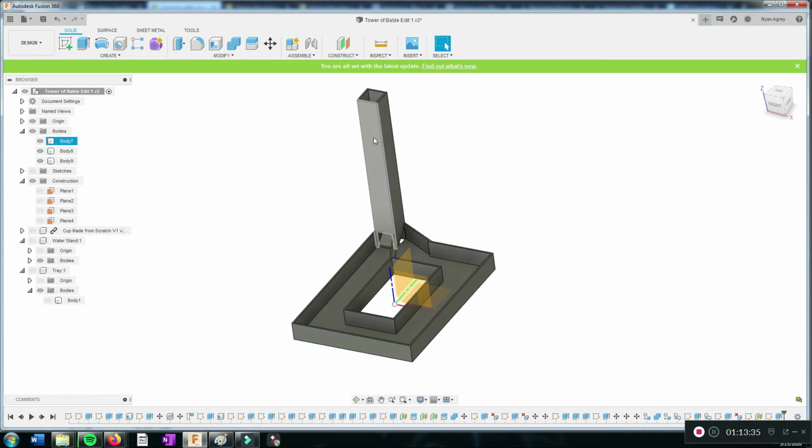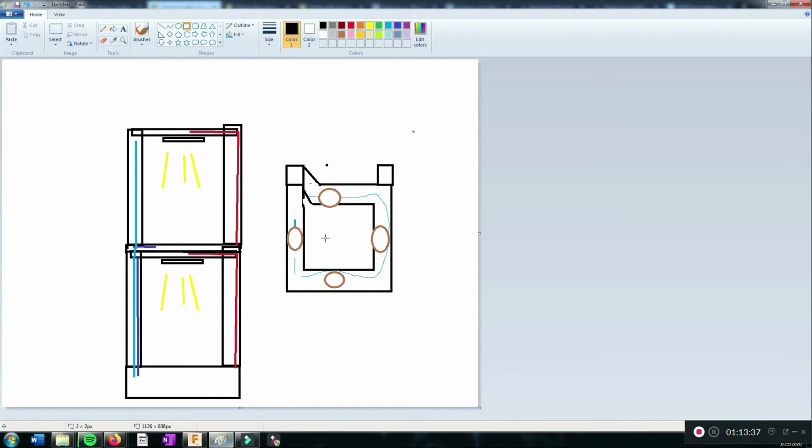So I like where this is going. Obviously, we have another design here, which is going to be for our power and then the lights.